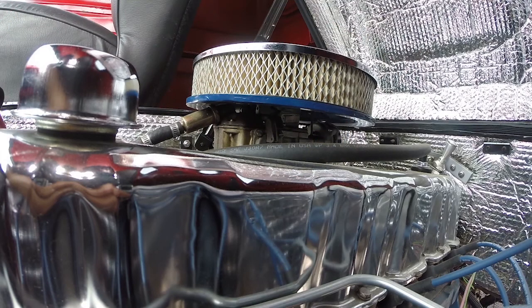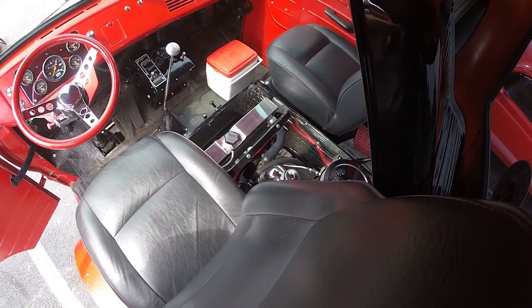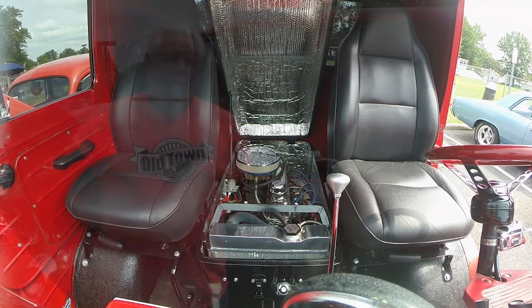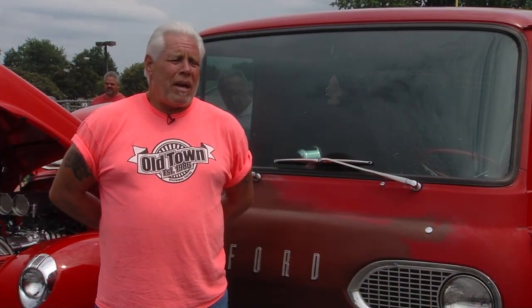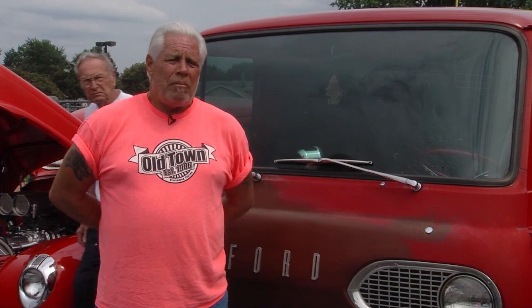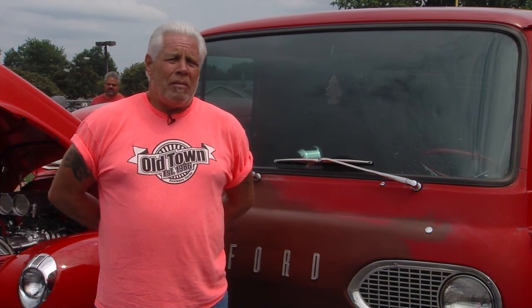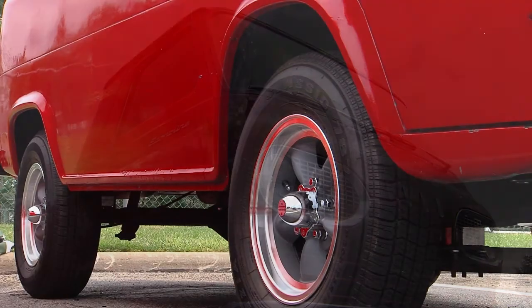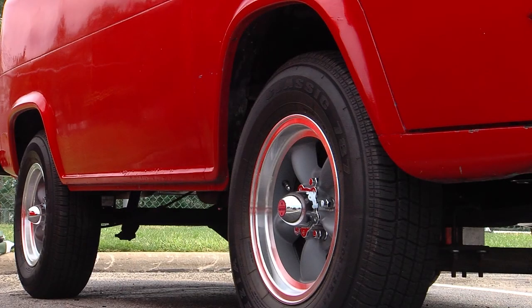How fast does it go? I've only had it up maybe 60. So, you know, just putt around with it. So when you drive it out, people have to look at you and go, what is that? Yeah, all the time. I get stopped all the time, questions asked all the time. When someone asks, what is that thing, what's your answer? It's an Econoline pickup.